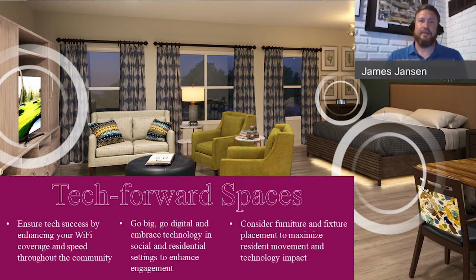The last part in theater rooms would be avoiding surround sound. A lot of people think it's a good idea to put surround sound into a theater room, but actually it makes it harder for seniors to hear. So it's good to have good solid sound in those spaces, but you want to make sure you're avoiding sounds coming from multiple directions. It's better to have it very monotone, rather than sound coming from 5 or 6 different sources.